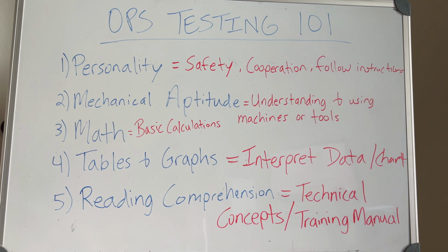All right, guys. So let's go back over everything again. You got the personality, the mechanical, math, tables and graphs, reading. This is kind of the common 5 across the board.